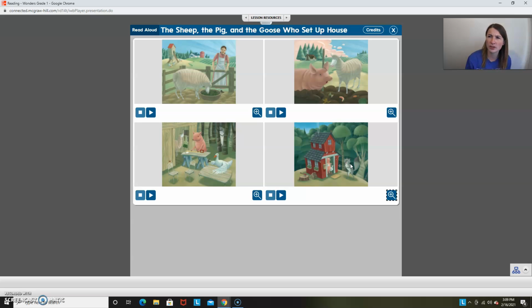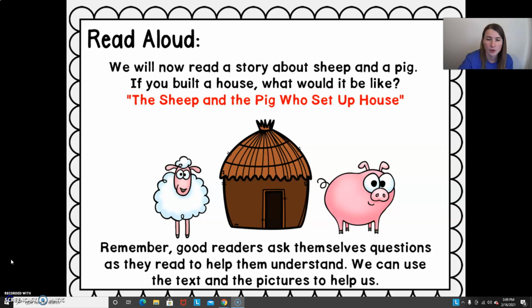And what was the wolf trying to do? He was trying to eat them, wasn't he? So what was his plan to do that? He told them that he ran out of flour, right? So he was trying to get flour from them. Did that plan work? No, the animals didn't believe him, did they? All right, when we're reading, remember, good readers ask themselves questions. So did I ask you questions to help you understand the story? I did, right? And did we use the pictures and the words?